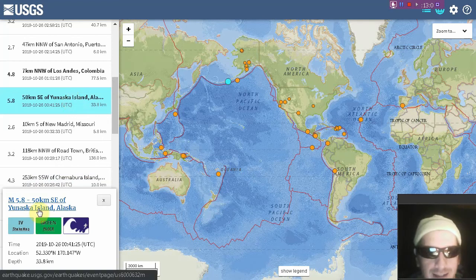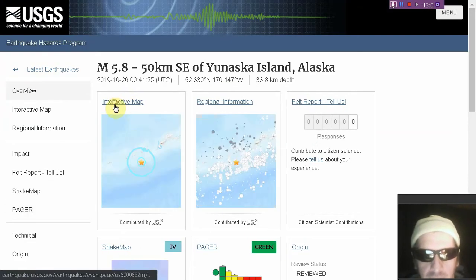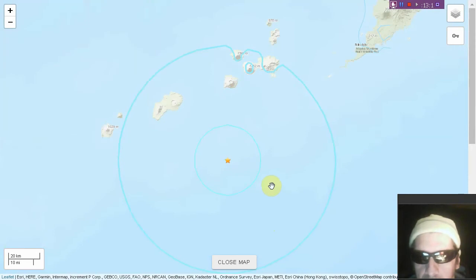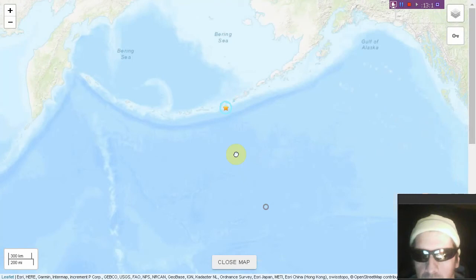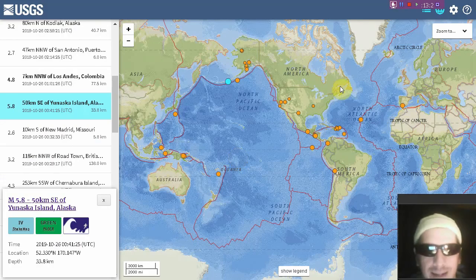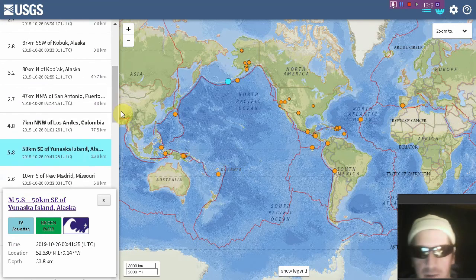as we've seen volcanic activity kick up, and the largest quake of the past 24 hours is at Unasca Island in the Aleutian Islands. Let's take a look at that. There's a location of that quake, and it looks like it's south of a bunch of volcanic islands. Let's hope a 5.8 magnitude quake is not the result of magmatic motions. And that quake came in at 41 minutes after 0 hour there.